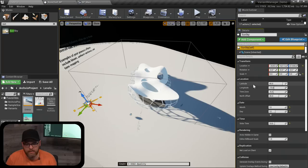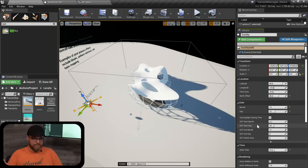If I select my base sun sky asset here, what you'll see is the location, so we can use the latitude, longitude, and time zone. You can set the offset for the north. You can set the month, day, and even daylight savings time. So for industries that need something a little more simplified and a little more specific, you can use this asset to get that starting point, and to have these accurate day and night simulations.